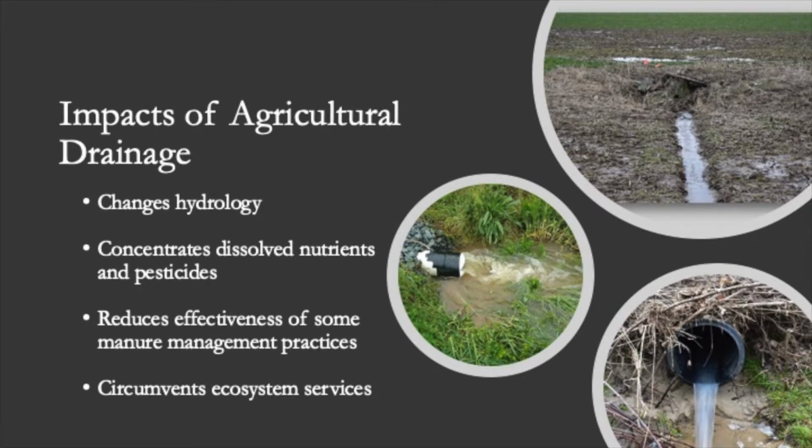And finally, we're circumventing ecosystem services. So these pipes generally go under our riparian buffers, so it's not even going through that buffer at all for any kind of treatment. So those are the issues and also the benefits of drainage.